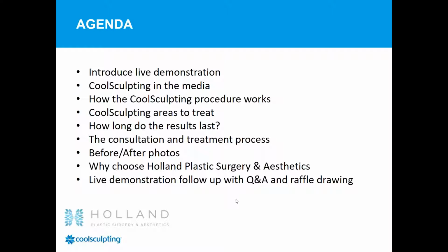So as I said, we're going to have this live demonstration, so you'll see what it's like for a patient actually getting the treatment. We'll talk a little bit about why so many people know about CoolSculpting. It's definitely been in the media everywhere. We'll discuss the details on how it actually works and the best areas that it works for. It actually is approved to treat multiple areas of the body. And one of the things that people always want to know is how long is this treatment going to last? And it's really a permanent treatment.